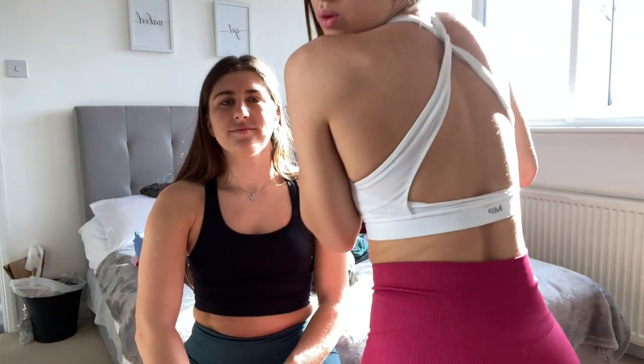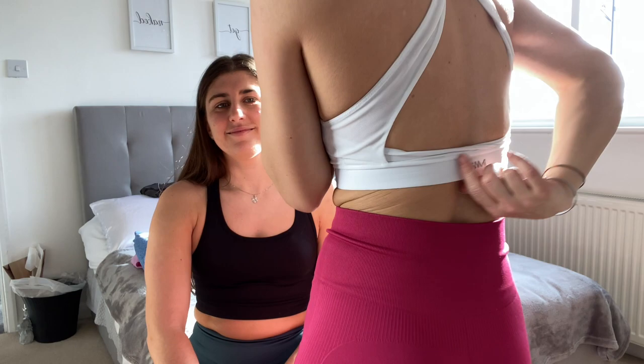This is my favourite sports bra in the collection, I think. Just because the back is so nice, it's really flattering. It's an open back with the logo there. A lot of people have asked us when we wear these in our TikTok videos and stuff, where they are from? So I originally got this in an extra small, which is what this is.